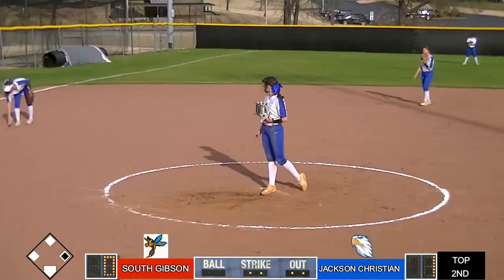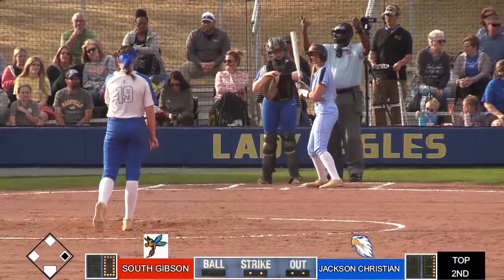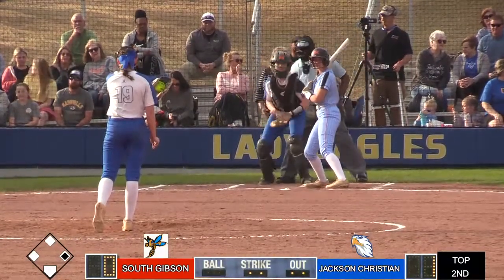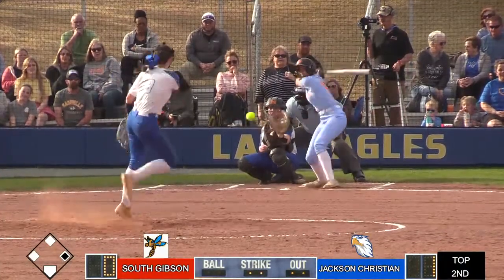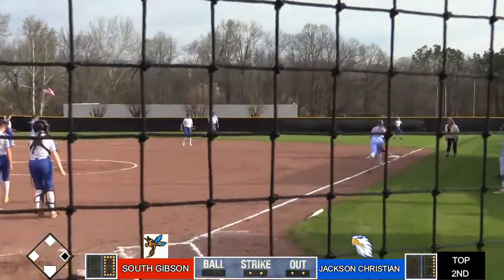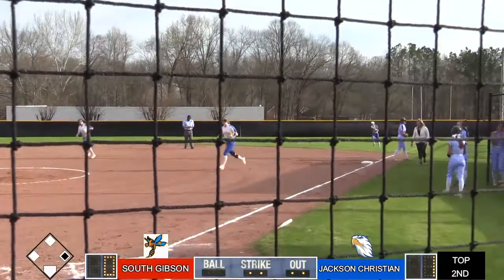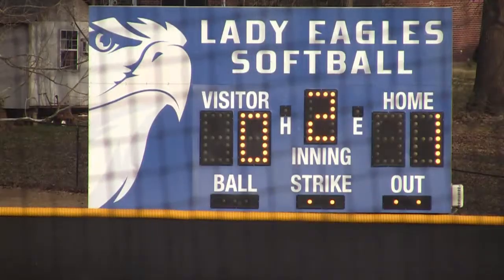Now we need to give the count. I've got no balls and two strikes and two outs, but the coach was asking for a change. Here's the pitch. This one, will it go foul? Catcher gets it in fair territory, throws it out. So catcher to first, that's 2-3 in your scorebook, two being the position.